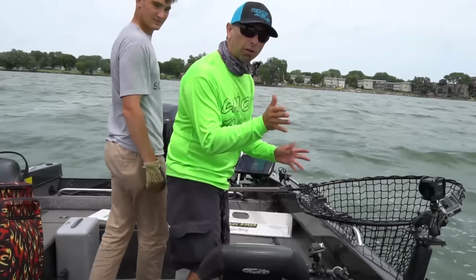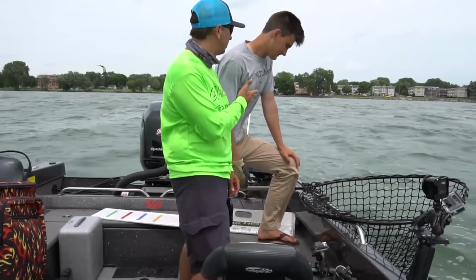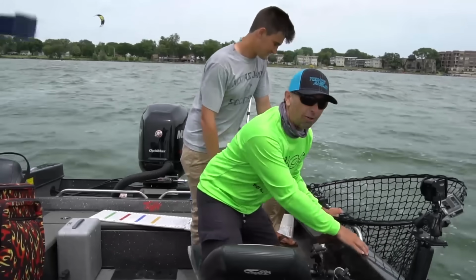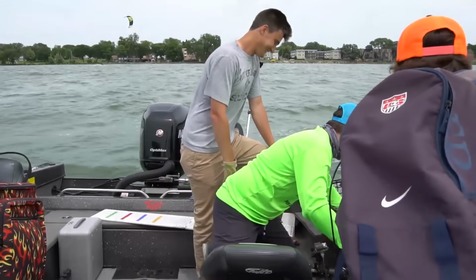Biggest thing, we also wear gloves too. I'm not too proud to wear a glove because you're safer and the fish is safer. If the fish decides to shake, you know, you're going to have a better grip on it and know you're not going to hurt the fish. I'm definitely not too proud to wear a glove. Yeah, that's a nice fish.